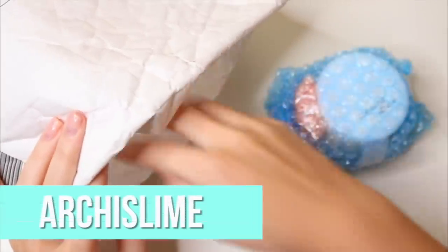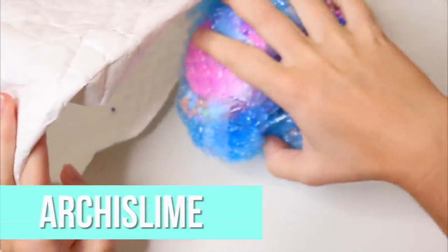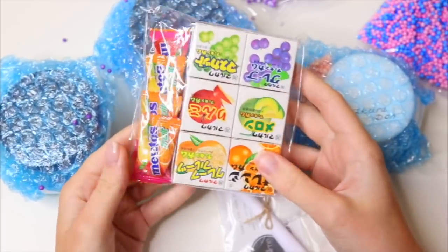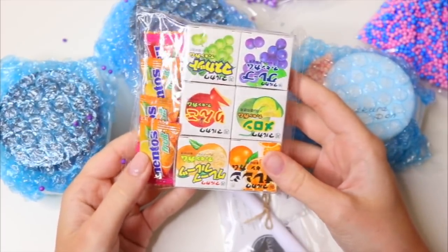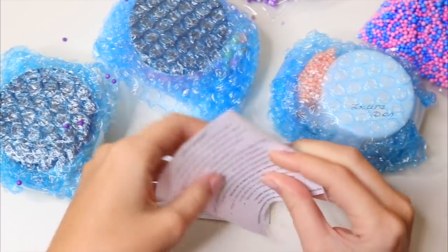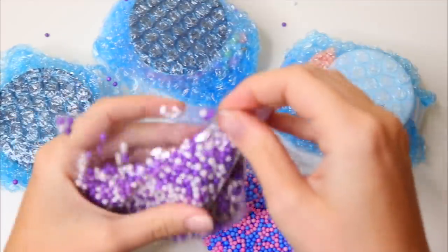The next package is from ARCHISLIME, and everything again was packaged really nicely. There were some purple and white foam beads that she sent as extras that kind of leaked everywhere, so if you see foam beads flying around, that's what it's from. But she sent all these candies, and Mentos are my favorite, they're so good, and some instructions, some extra borax, and everything was packaged really nicely.